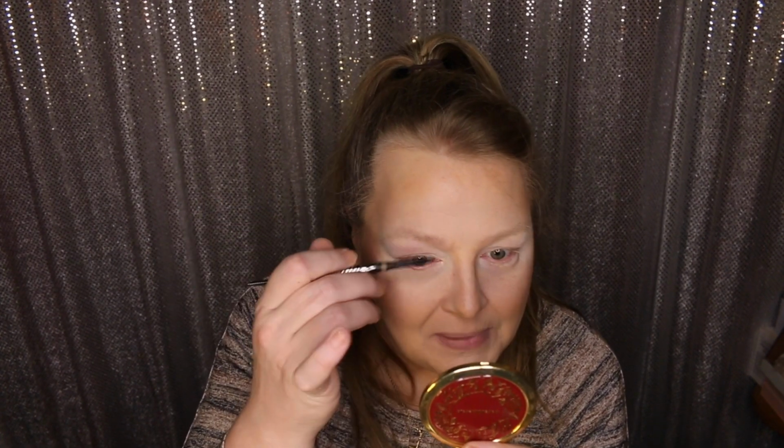And you guys, please excuse my under eyes right now when you get a close-up of them, because I am testing out Huda Beauty's Overachiever Concealer. So this isn't the way I normally look.